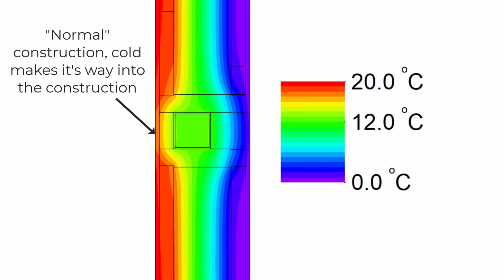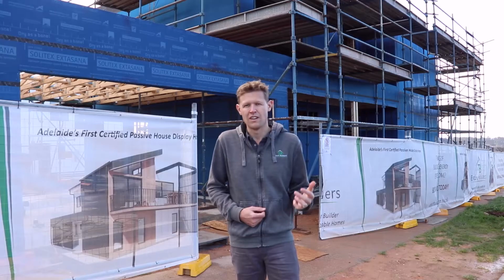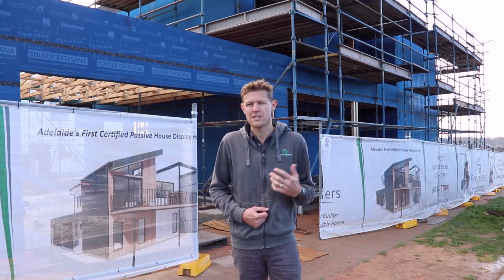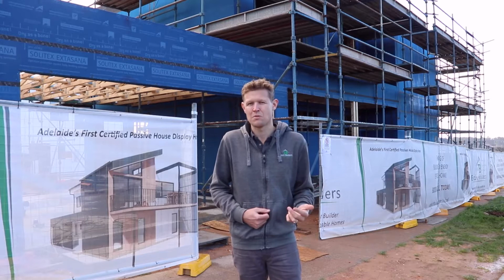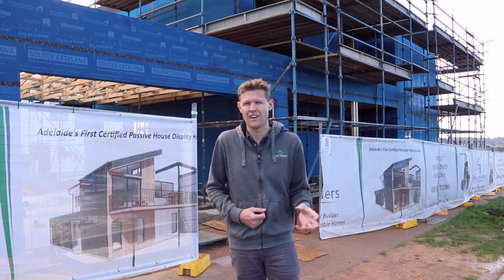In the case of this house, we have one steel column that is inside an external wall, and that steel column has got foam on the outside of it, which is protecting the steel from the outside temperature and eliminating the thermal bridge that's created.